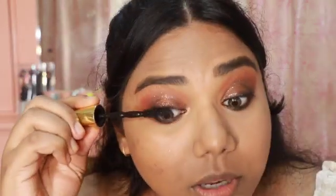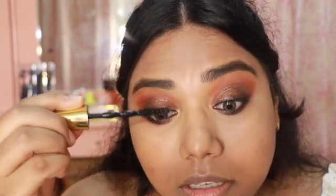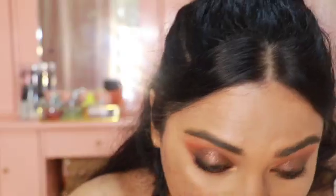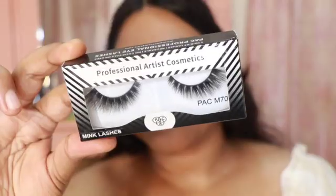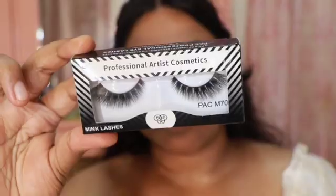And then I'm going to be using this Maybelline The Big Shot Volume Express Mascara. So I'm just going to coat my upper and lower lashes with this mascara. And then I'm going to use my pack lashes in M70. Oh my god, look at those lashes, you guys. It's just so beautiful. It has just made our eye makeup look so dramatic. So yeah, I really love using good false lashes.